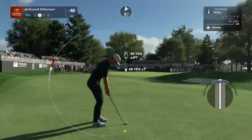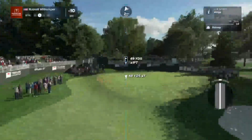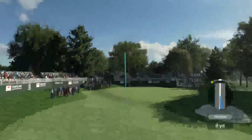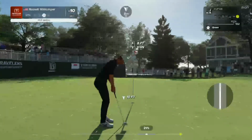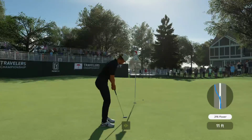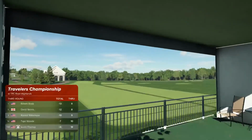Yep, that'll work. That's fine. Second shot here on the 9th hole. That's tidy. This putt is about 8 feet. Ooh, right by the hole. Big putt for par coming up. Well holed. Let's move on. He currently sits in 3rd position.